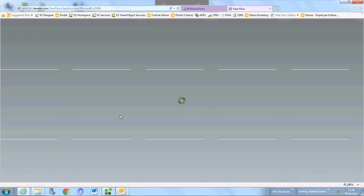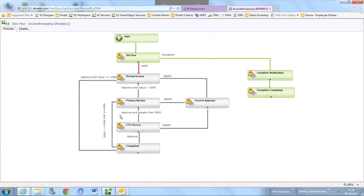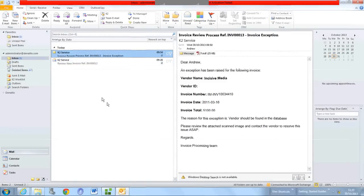If we look at our Incisive Media, we can have a graphical view of the process and the process flow. And because our invoice was labeled as an exception, we went down the exception path where we sent out an exception notification to the relevant party to inform them that an exception has occurred. We've both attached the scanned image to the notification email, as well as used some of the data from the invoice to inform this person that the reason the exception occurred was that the vendor was not found within the database. So Andrew in this instance would know what to do about this exception process.